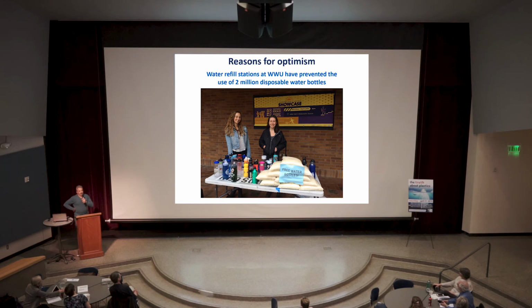Another reason for optimism. I just took this picture this week at Western's campus. Two young women who had just written a successful grant to install three new water refill stations on campus. Each grain of rice in the bags represents a water bottle that didn't have to be purchased because there was centralized high quality water for people to fill up their reusable water bottles. 2 million bottles saved.